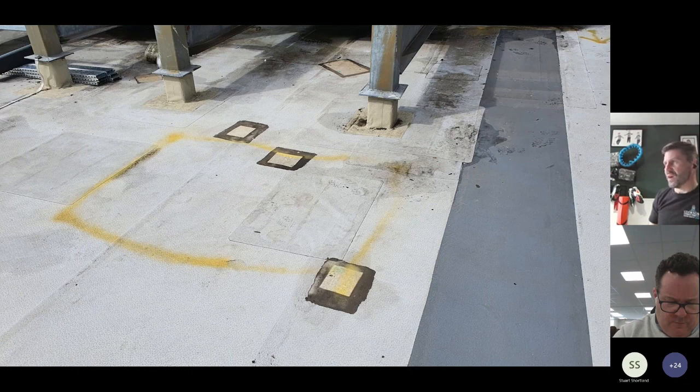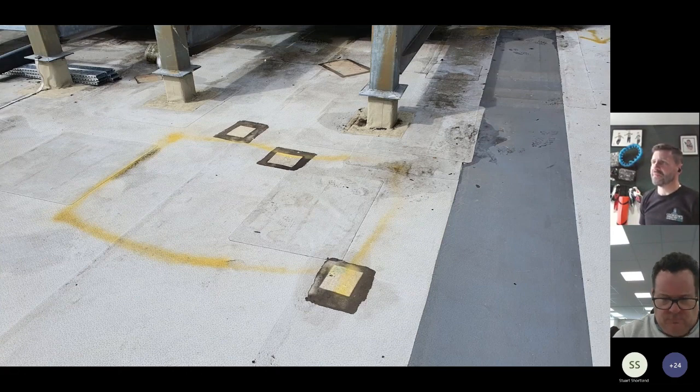So it's one of the reasons why I don't tend to favour single ply on roofs where there's going to be a lot of foot traffic from other trades. It's a fantastic and quick system to install on a wide open roof that's never going to get any foot traffic. So I always say it's horses for courses when specifying waterproofing systems.